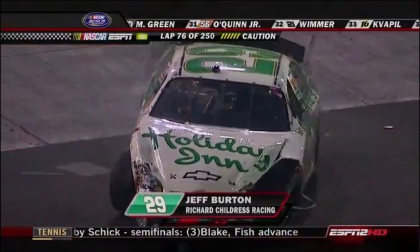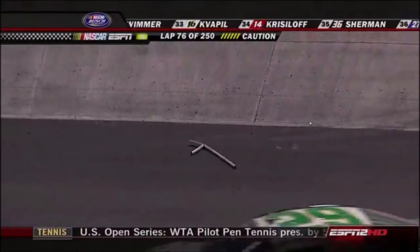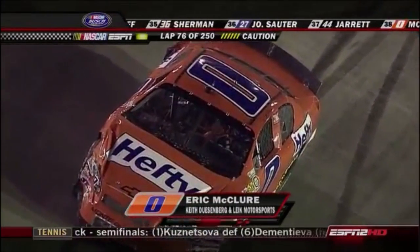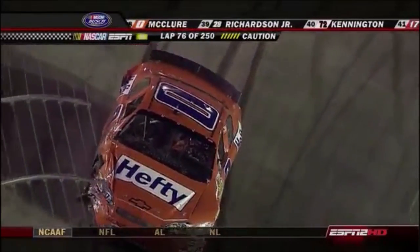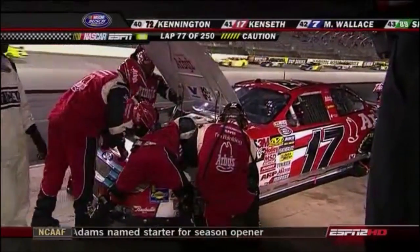I heard somebody say the right front blue getting into 3. I think that was Burton, but boy, this is too bad. Boy, Andy, the right front's blown out of the 0 car. Now, I know we've hit the wall real hard, but the 0 car blew the tire. I see. We'll have to go back to the replay and take a look at what happened, but maybe that high lane that the 29 was working went against him.